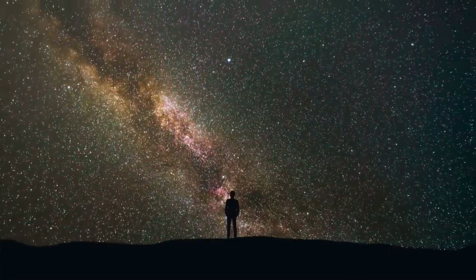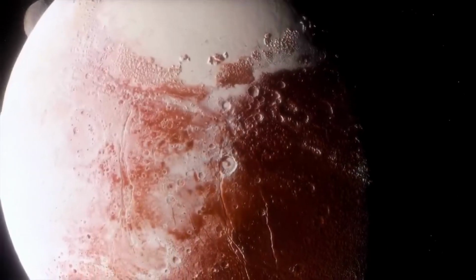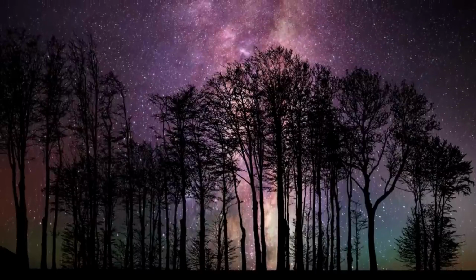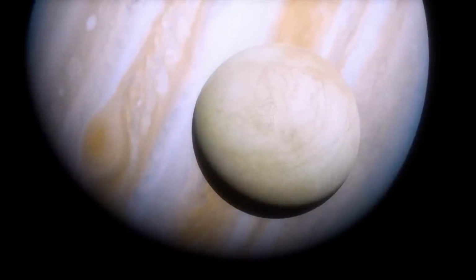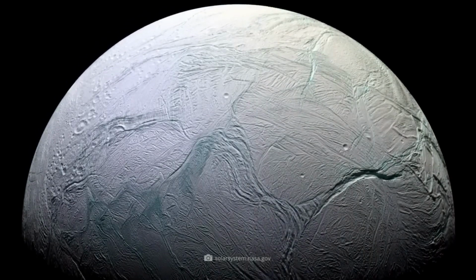Presumably, that is precisely what is anticipated to happen in the upcoming decades. Another mission would need to study the planet for a number of years in order to determine whether or not Pluto is home to life. Is life possible on Pluto? Yes, it is entirely plausible.